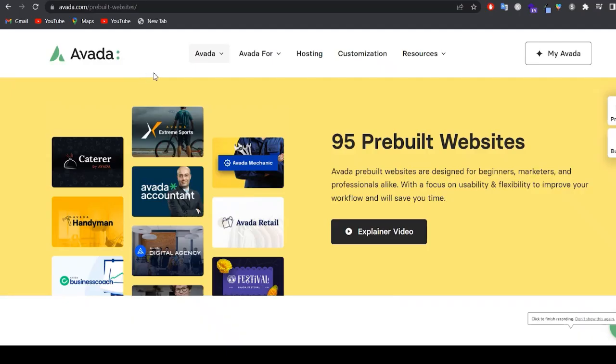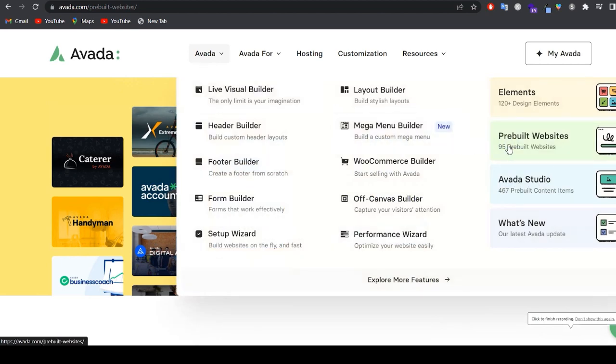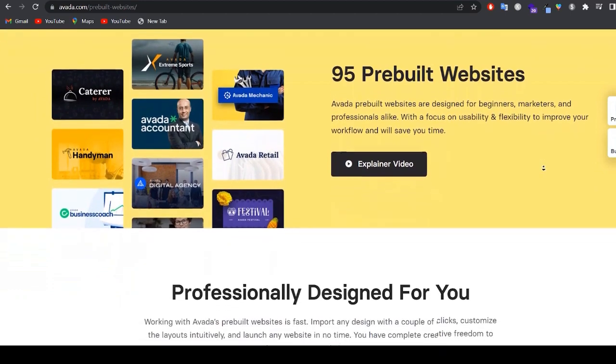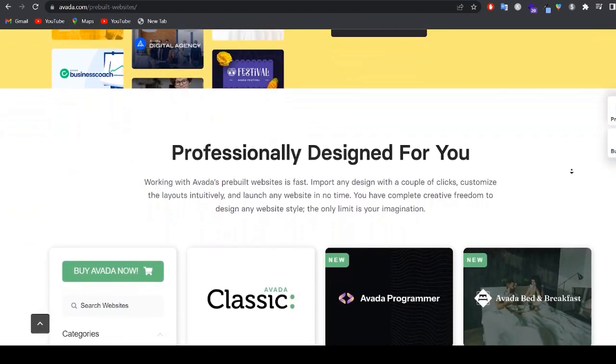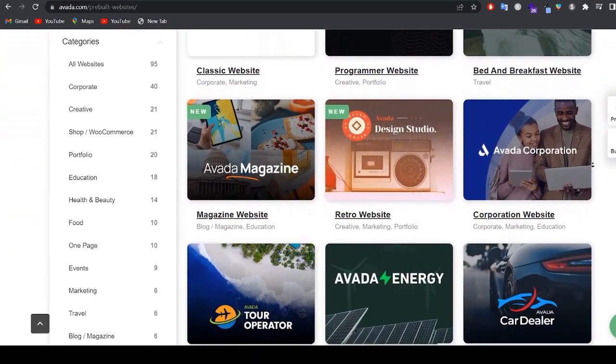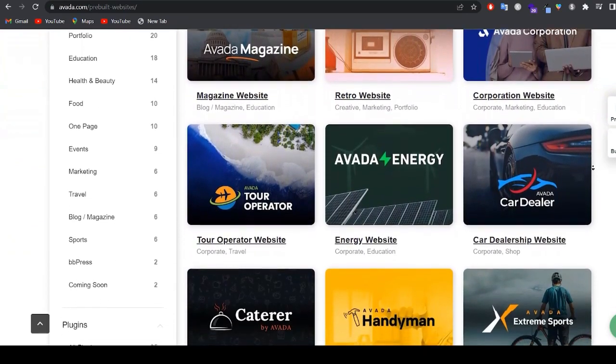A library of pre-made templates. Avada also comes with a library of pre-made templates that you can use to get your website up and running quickly. These templates are designed by professional designers, so you can be sure that they look great. You can also customize these templates to your own taste.